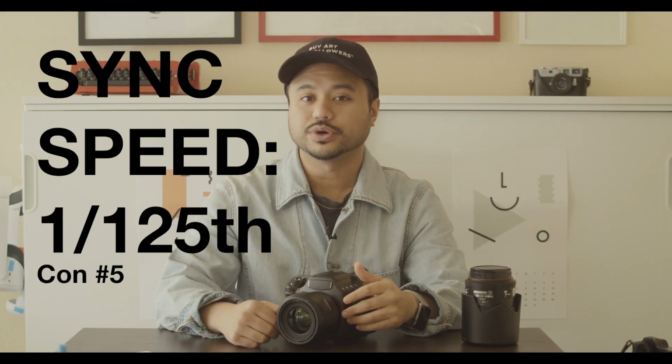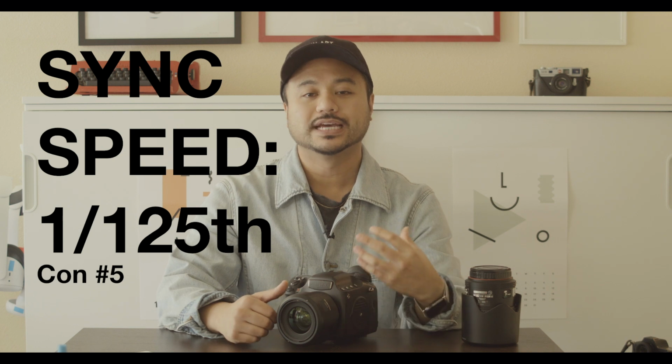Next con is flash sync speed, which is 125th of a second. And by far, this is the worst flash sync speed I've had to work with, considering my first DSLR was a Minolta 7D, and that was 160th of a second. In comparison, Nikon and Canon is around 200th of a second, if I'm not mistaken. And because the majority of my work utilizes flash, being able to have a high flash sync speed is important to not only control ambient light, but to ensure that my subjects are crisp.